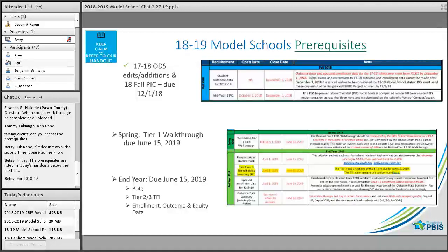And then for end of year, for the implementation tools, I think we have that it opens around April 1st, where you can start entering your BOQ, your Tier 2 and Tier 3 TFI. And then your outcome data needs to be as close to the last day of school for students as possible. And that varies from district to district. But all of those are due by June 15th.